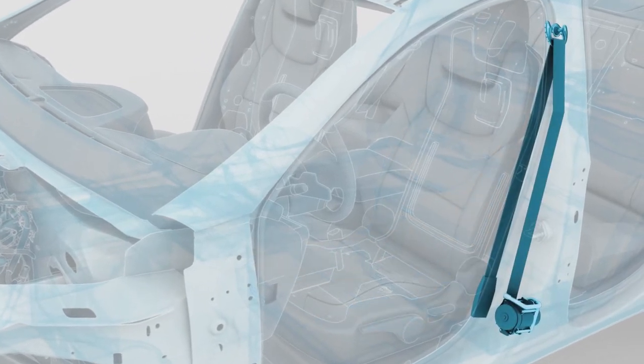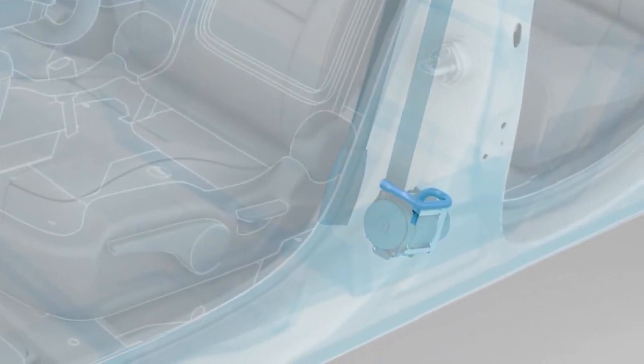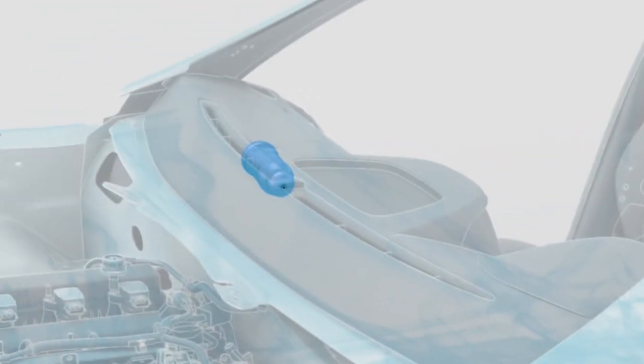We produce high precision cold formed tubes for seat belt pretensioners to hold passengers in the best position to overcome an accident. Similar high precision tubes are used in the airbag systems of a car.